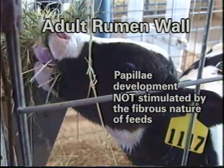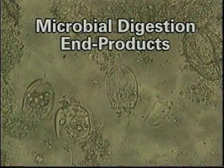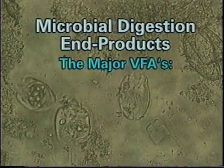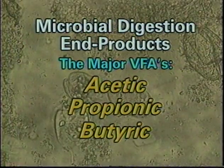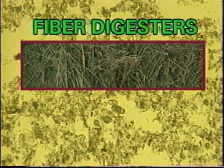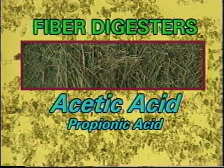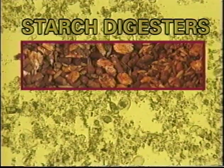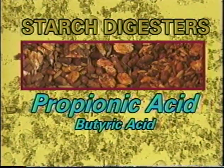Papillae development is not stimulated by the fibrous nature of the feed, but rather by the end products of microbial digestion. 3 of these end products are the major volatile fatty acids, acetic, propionic, and butyric acids. The fiber digesters, the microbes that break down forages, produce primarily acetic acid and some propionic acid. The starch digesters, the microbes that break down grain, produce primarily propionic acid and small amounts of butyric acid.